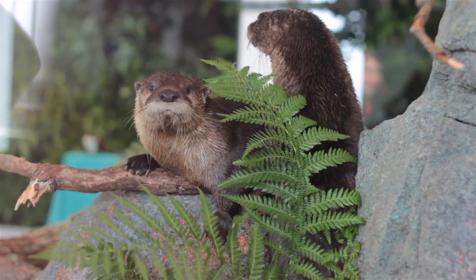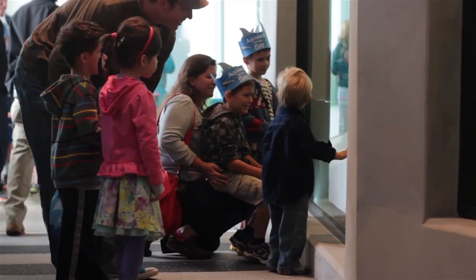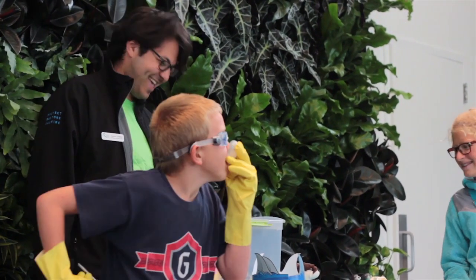I haven't seen the river otters in quite a while. I remember seeing them wild, and hadn't seen them in a long time, and with all the new grandkids we have, this is a good place to bring them, and they'll be real excited to see them.